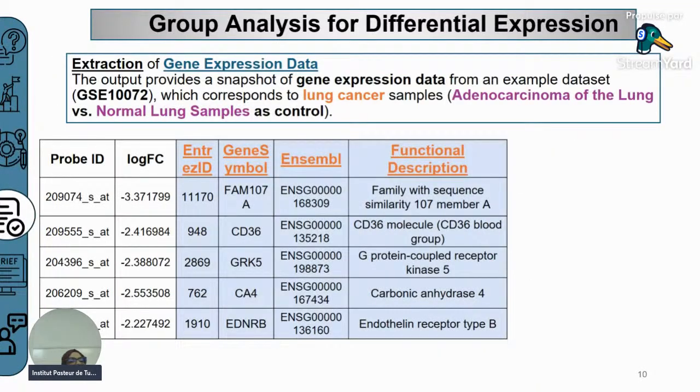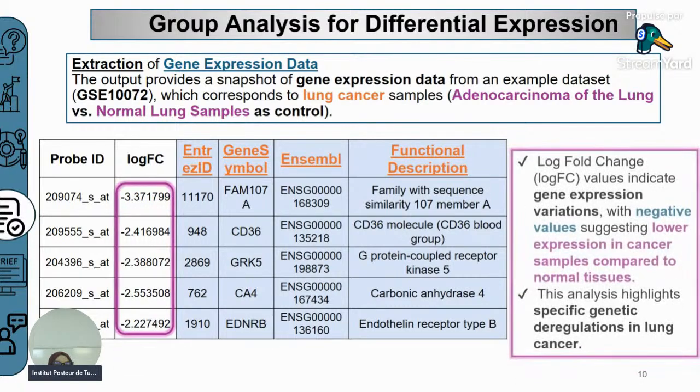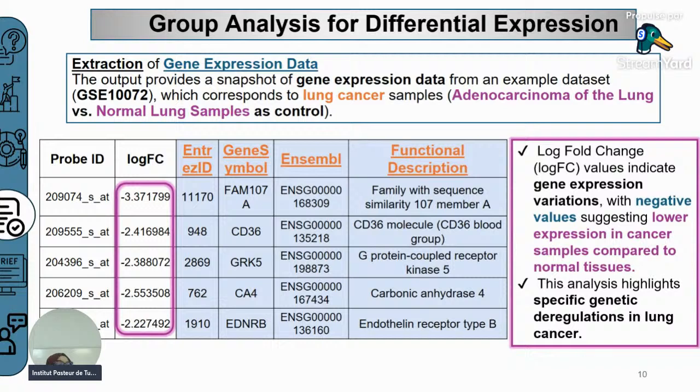Here I will show you some results of an example of a studied disease, which is lung cancer. First of all, we extracted the gene expression data for lung cancer using the accession number from the GEO database. Then we extracted the most significant genes and annotated them. So, we found the differentially expressed genes by log fold change values that indicate the gene expression variation, and here we can notice the negative values that suggest lower expression in cancer samples compared to normal tissues. This analysis highlights specific genetic deregulation in lung cancer.